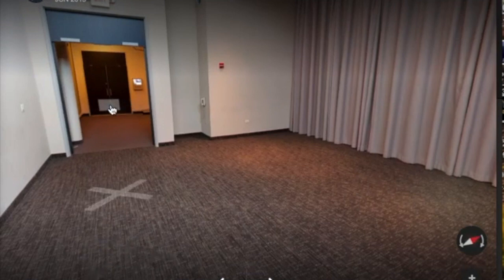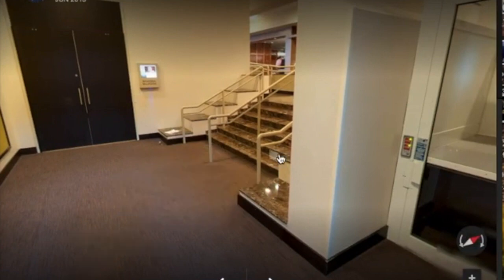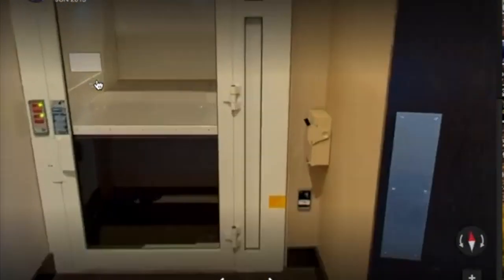Now, and that's like the ballroom. Okay, I just wanted to show y'all that area. I do kind of think, some people have said that they think that something happened to Kenneka in the pool area. I'm definitely thinking that.